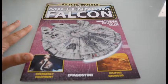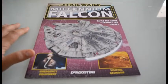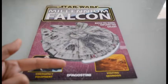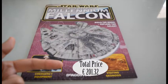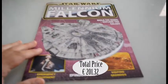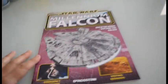$10.99 every issue past the first one. The first one was €3.50. So that brings the grand total of this venture up to €201.32. That's right, we've gone over €200 already, and we're not even a fifth of the way there.